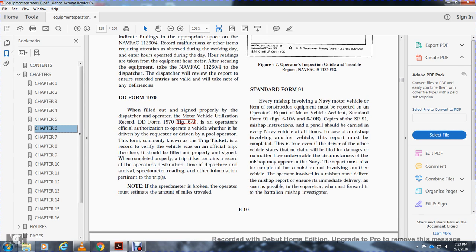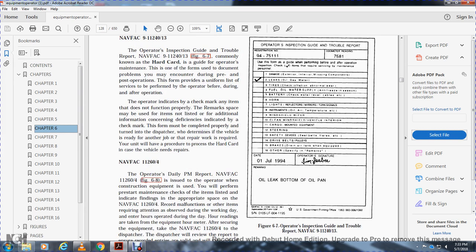DOD Form 1970 must be filled out and signed properly with the dispatcher. It is the motor vehicle utilization record, which authorizes the operator to use the vehicle, whether it is driven by request or from the pool. The form, commonly known as the trip ticket, is the record of the vehicle's official trip, so it should be filled out properly and signed. A complete trip ticket contains the record of the operator, destination, time of departure, arrival, speedometer reading, and other information pertaining to the trip. Note if the speedometer is broken, the operator must estimate the amount of miles traveled.